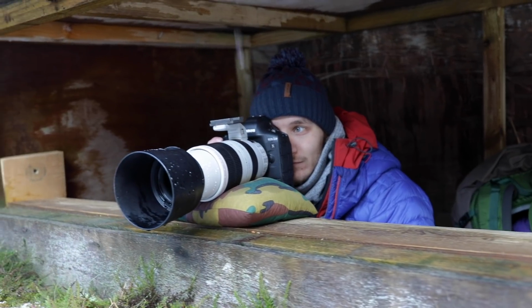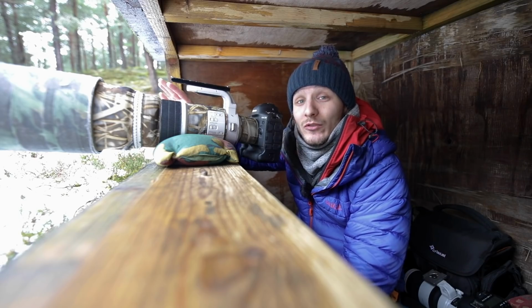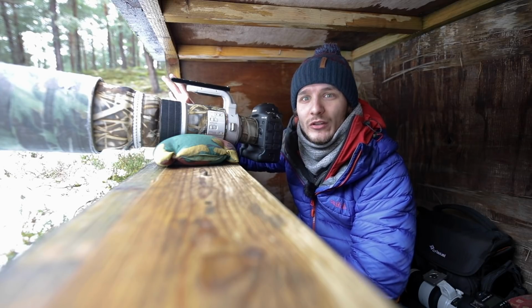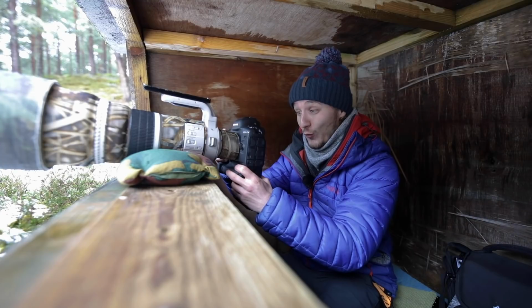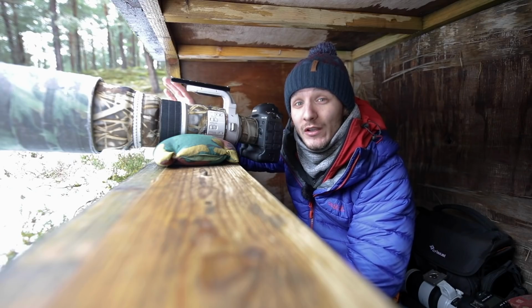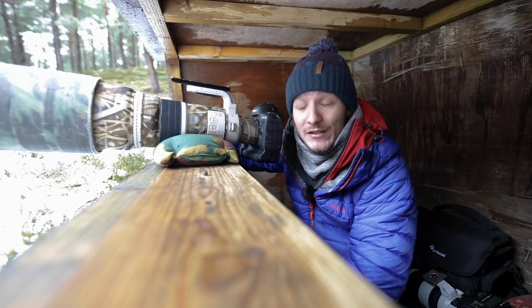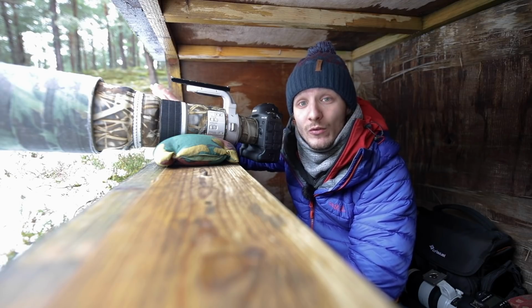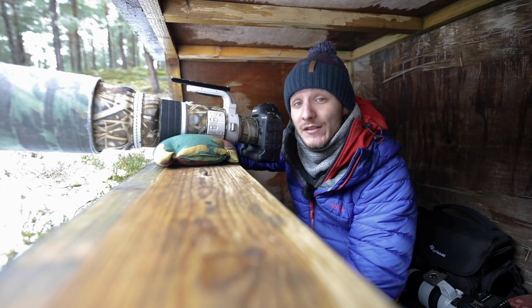The 1D series of cameras is well known really for two things. One, its blistering rate of fire. And two, its impressive autofocus capabilities. So, I've come down to the Cairngorms in Scotland and I'm going to try and shoot some red squirrels, which will put both those things to the test.